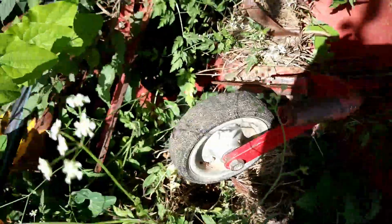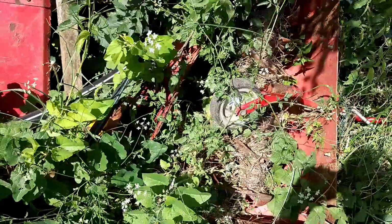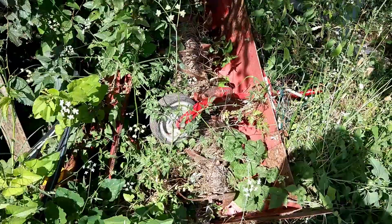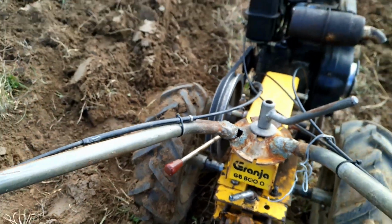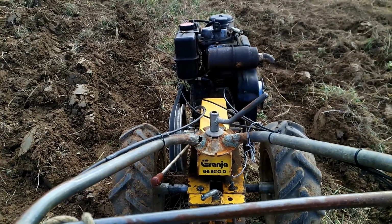It gets stuck there. That red plow, I think, is for digging the potatoes. It has a different shape, so when you dig the potatoes, they will come out. So those are the plows under the mixer. That's bad. To send it to the garage tomorrow.